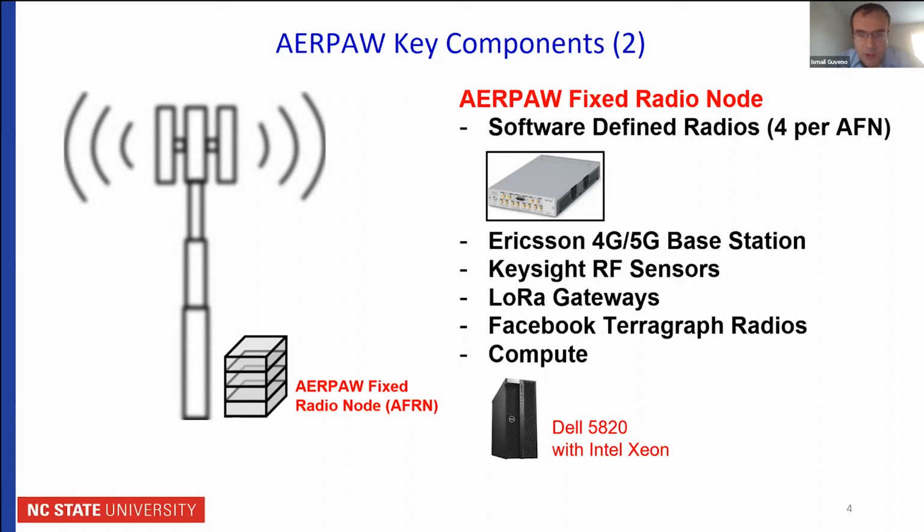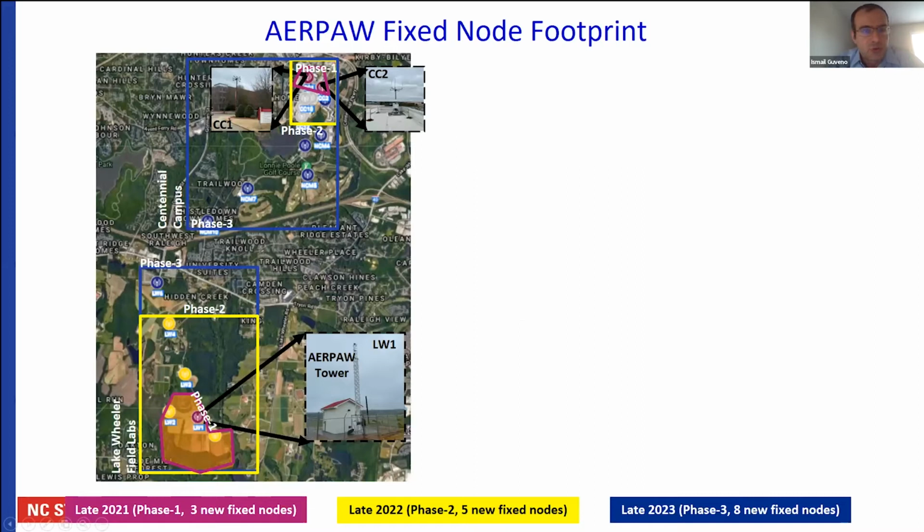So during phase one, what we have opened for external access are SDRs. We are still working on operationalizing and opening access for the other equipment, which will happen by the end of this year. This shows the fixed node footprint we have currently and what we plan to have during phase 2 and phase 3. Like I said, as of November last year, we have wrapped up phase 1.